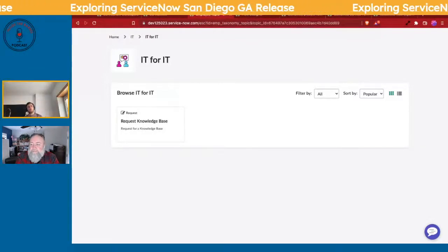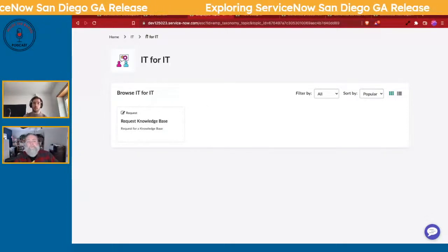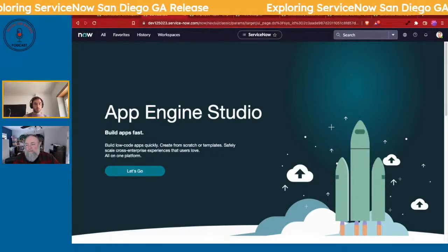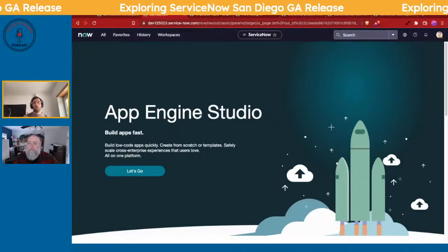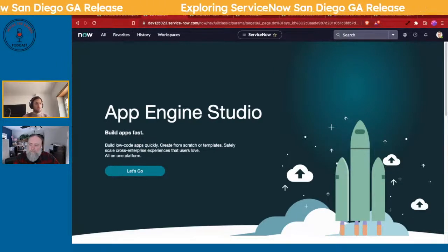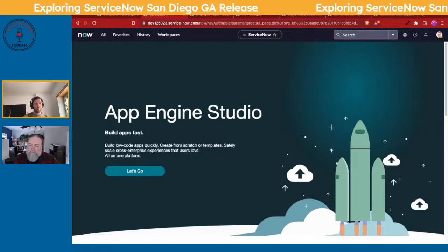Yeah, so I think one of the bigger things that I've seen in San Diego, and this is ServiceNow's step forward, is they're building more data models. So if you're a specific industry and you're essentially building a bunch of custom things on top of ServiceNow, they're trying to alleviate that pain and provide you with a data model that works for you.